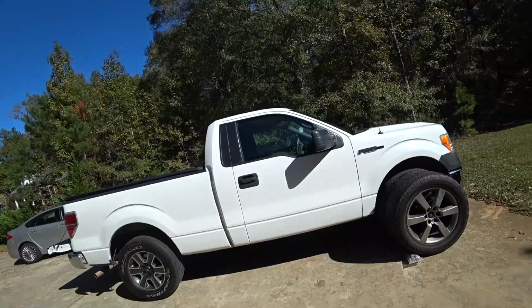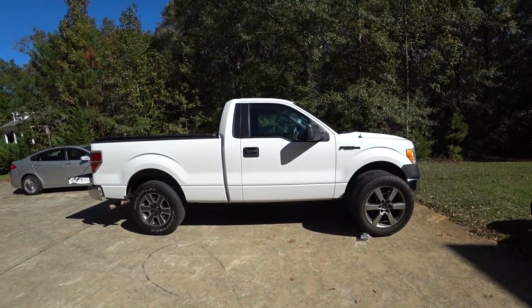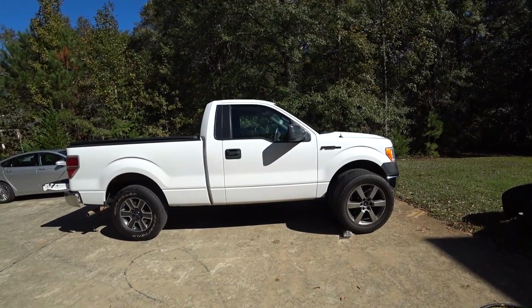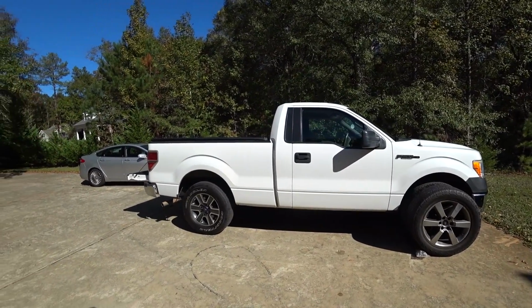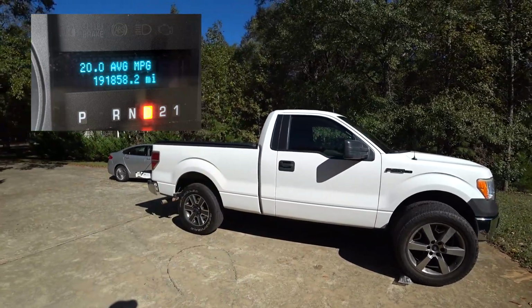I'm Mark, and today's project, we're looking at a little hot rod F150 single cab truck. It's got the 4.6 liter gas engine in it, and on my last 40 mile round trip taking my son to school and back, I'm getting 20 miles to the gallon on this thing, so I am perfectly happy with this.